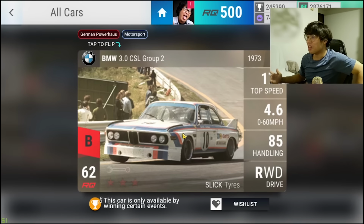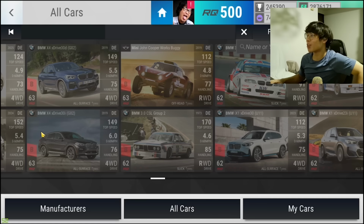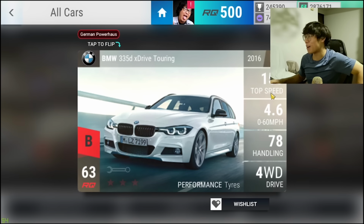Dude, I've been chasing the Hot Wheels version of this car for the longest time. I never found one for a good price. But yeah, the 3.0 CSL. The BMW 320i ETCC looks very, very cool. I know British Porsche already unpacked that. He's gonna love that. Some really cool cars here. Even this one, the 335 xDrive Touring.